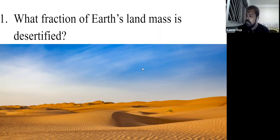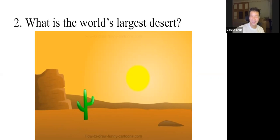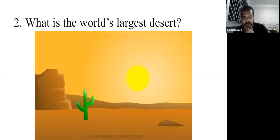Okay, moving on. What is the world's largest desert? Marcus, I feel like we have asked this question before, but I'm not too sure. I didn't go and check the previous ones, but I feel like we've had this question before in one form or the other. Maybe, I don't think so. I'm not sure. Yeah, I'll check. If this question has been on before and if our regulars do not get it, no pressure, guys. No pressure at all. All right, moving on.